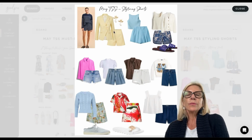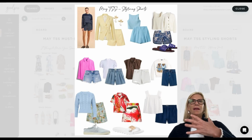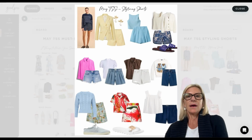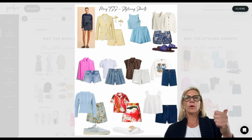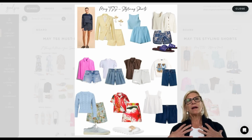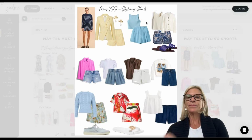If you're going to do a longer blazer, you need to do a shorter pair of shorts. If you do a shorter blazer, then you can wear a longer pair of shorts, because you want to be offsetting how the top looks against the bottoms. That's just something to keep in mind, whether you're wearing denim shorts or any kind of shorts. Fuller on the bottom, smaller on top; fuller on top, smaller on the bottom. That's the rule of thumb.